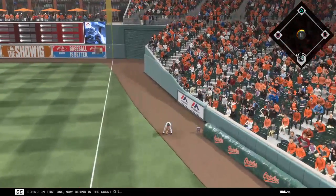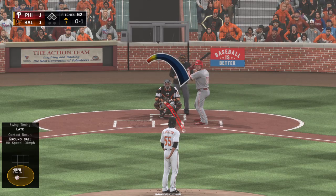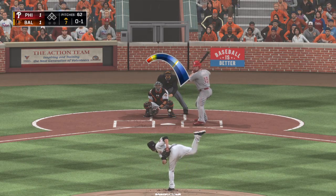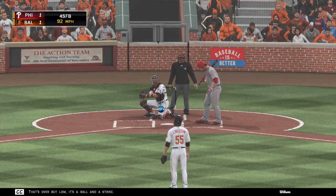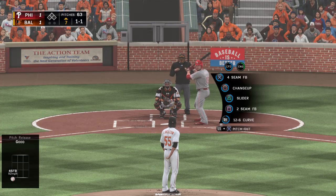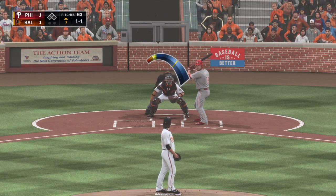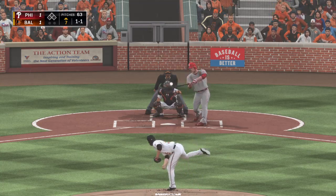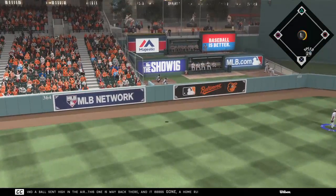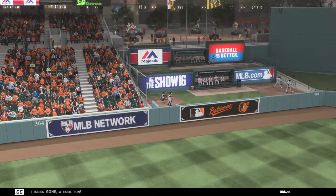Behind on that one, now behind in the count, 0-1. That's over, but low. It's a ball and a strike. Looked like a slider there, swing, and a ball sent high in the air. This one is way back there, and it is gone. A home run.